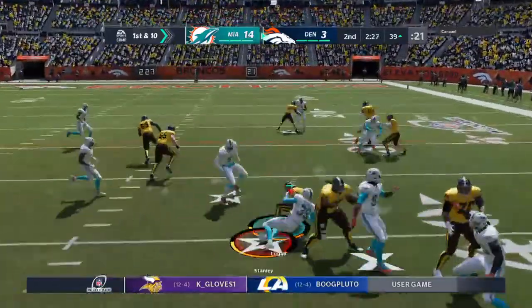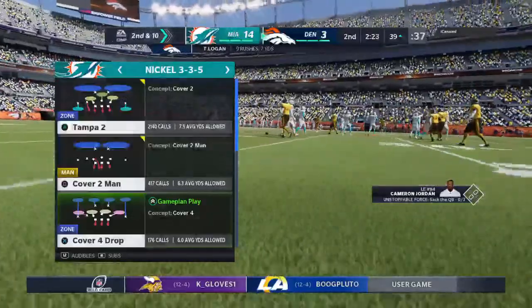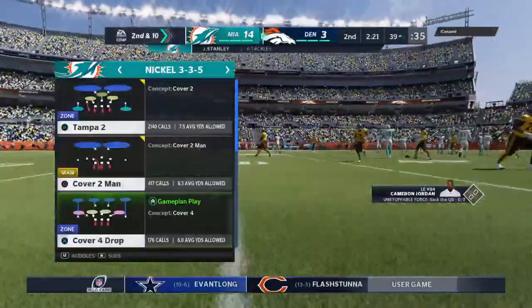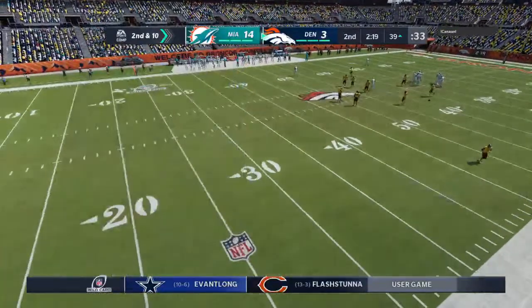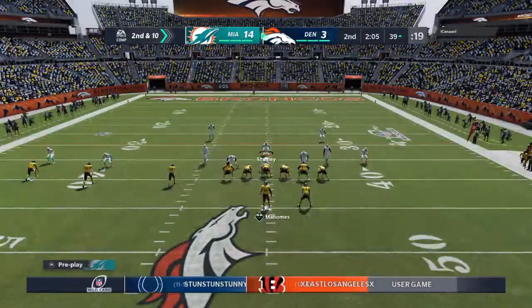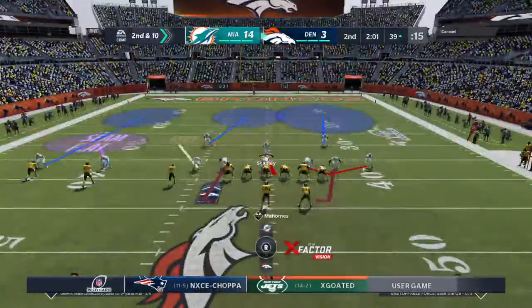On the carry, it's Logan. And boy, this defense again really making things tough on him as they stop him for no gain. No gain on that run, and while this team is down, they're not out of it by any stretch of the imagination. Maybe you just have to think about a different style of running in order to get this guy going.